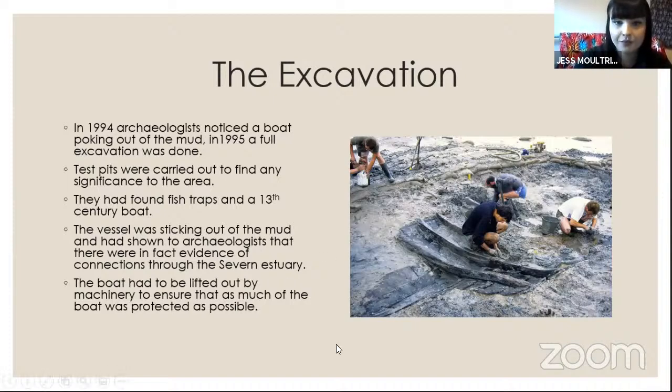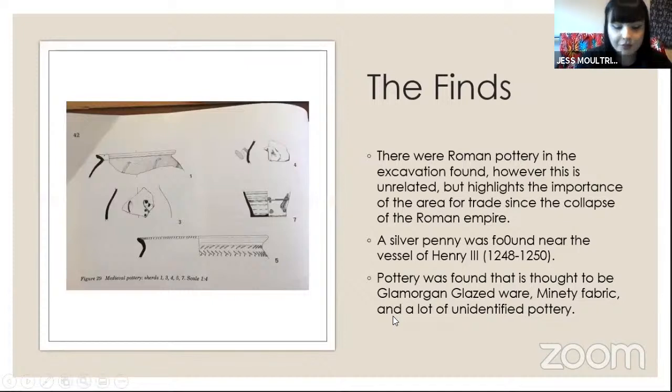If my laptop wants to move. So we'll quickly talk about the finds as well. The finds of this has been quite interesting. I've applied information here of what it would have looked like, some of the finds, and this was only part of the finds that you could read in the book, but it gives you a good sense of the variety and the different style of each one of these finds here.